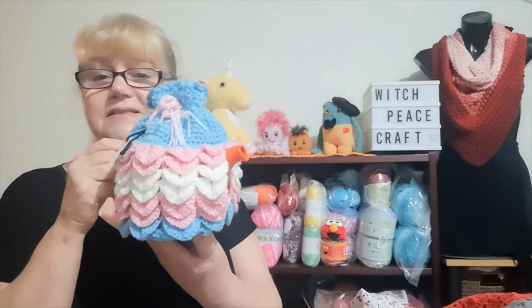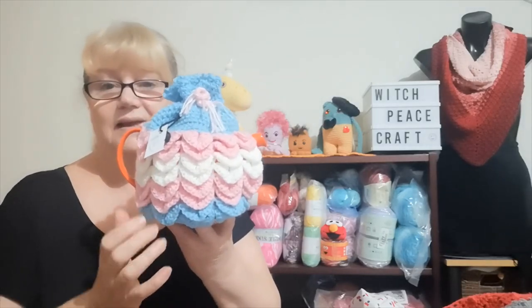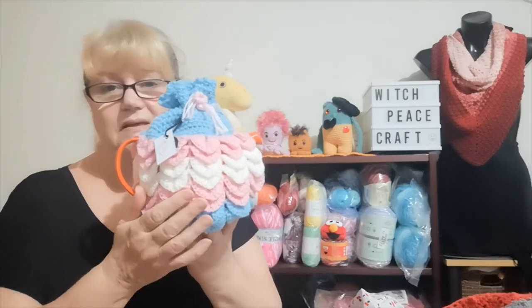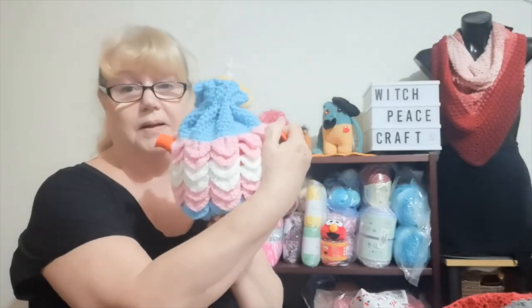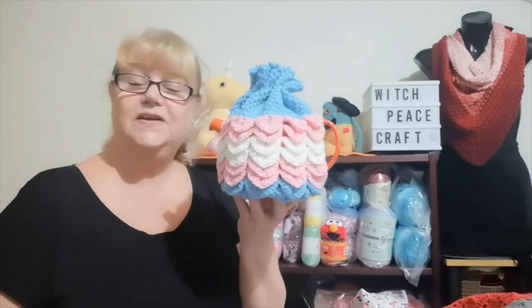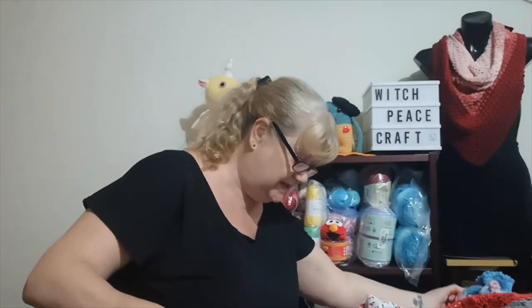Reeves, my son, suggested, why don't you look at the trans flag and make a trans tea cozy? Because they were the colours I had in Lincraft yarn. So Jean's tea cozy was the trans flag colours. And it's a scallop tea cozy I make all the time with a drawstring top. It's very popular on my markets. But that was for Pride Month, June. I forgot about that. It was buried under all this stuff.